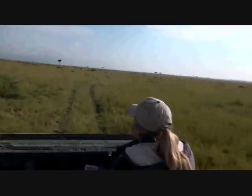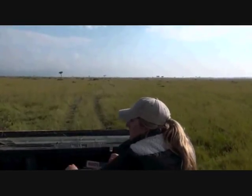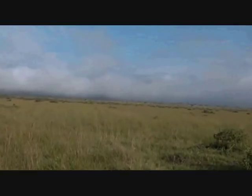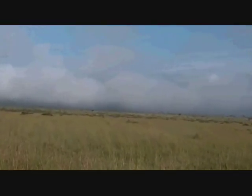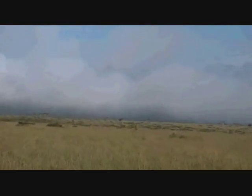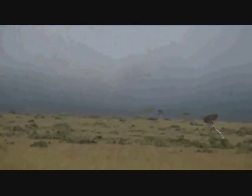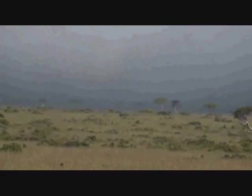Just to give you an idea, there's some buffalo. I just want to show you how hard it is to see an animal that weighs over 800 kilograms. Can you see them, Archie? You can literally just see their horns. That is 3 times the weight of a lioness.